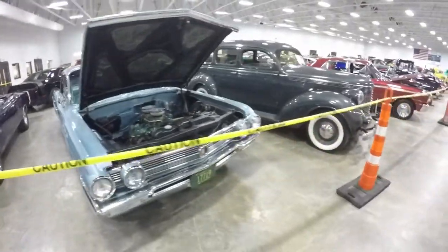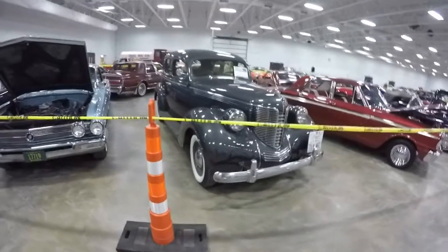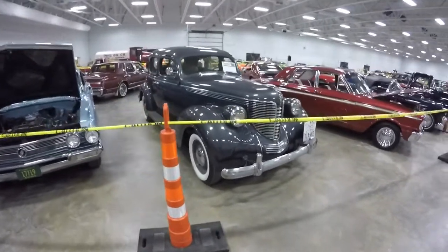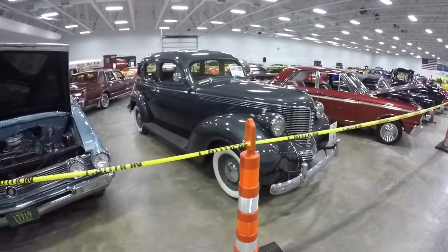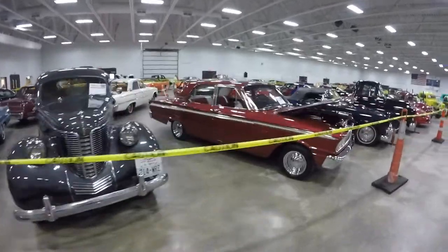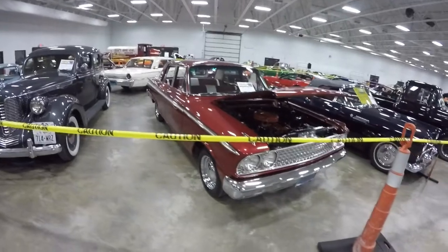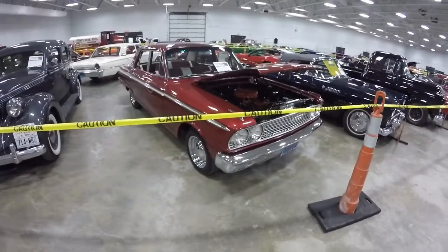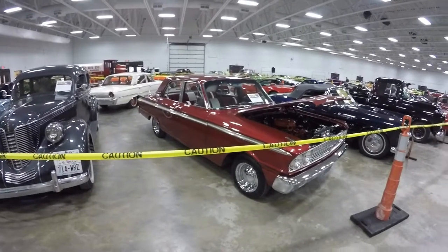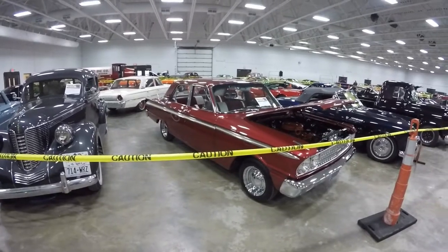Nice. And then we have, this is a DeSoto, but I'm not sure what year. He doesn't have a badge. Another beautiful car. And then Ford Fairlane 563. I'm always amazed that people can keep an old car like this so clean. No driving in the winter for any of us. Another beautiful, nice interior too.